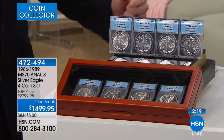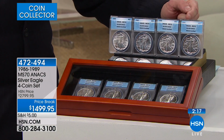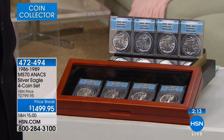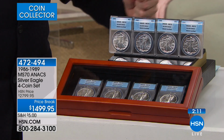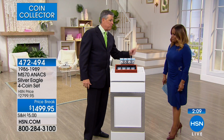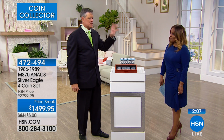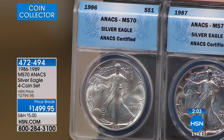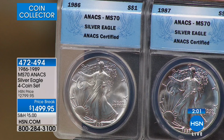So 86, 87, 88, 89. Every one of them, like I said, good luck finding any of those at $3.99 or $4.99 on their own. And we're going to give you all 4 of them, this quick 2 minutes because I've only got 50, all in absolutely perfect mint state 70.